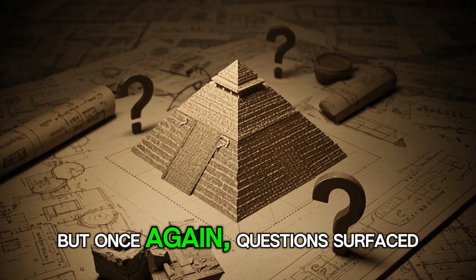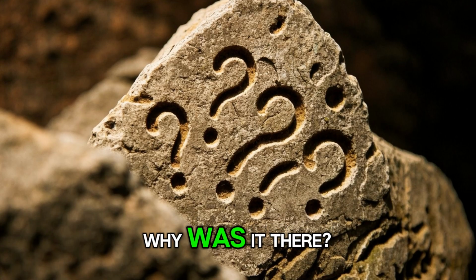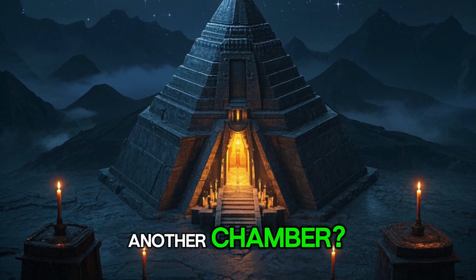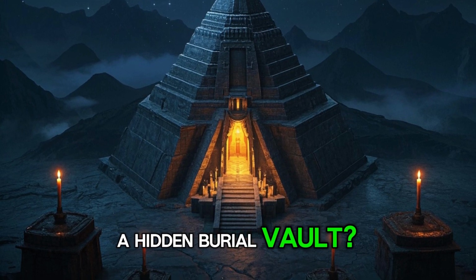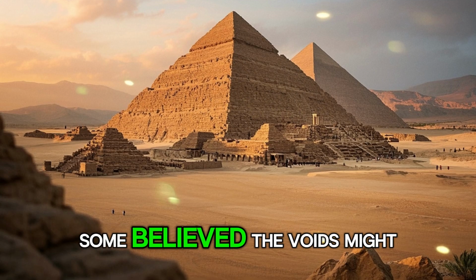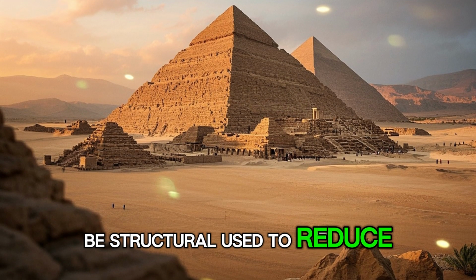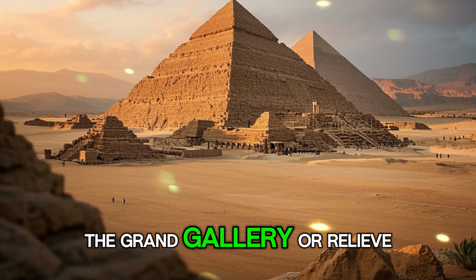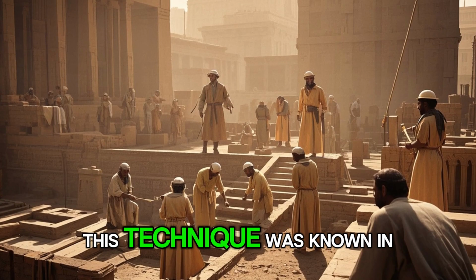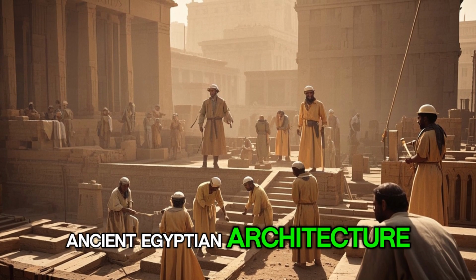But once again, questions surfaced. Why was it there? What was its function? Could it lead to another room? Another chamber? A hidden burial vault? Mainstream archaeologists offered cautious explanations. Some believed the voids might be structural, used to reduce the weight pressing down on the Grand Gallery or relieve stress from the massive stones above the entrance. This technique was known in ancient Egyptian architecture.